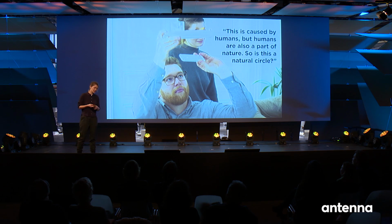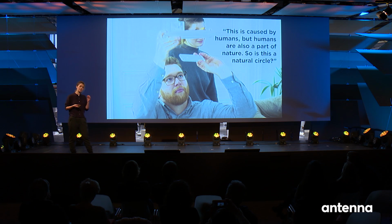Also interesting and a highly discussed term was the term natural. And what is even natural in our era where we nearly cultivate every piece of land and where so many things are artificially shaped? And also the question if we even want to go back to a former, more natural state.